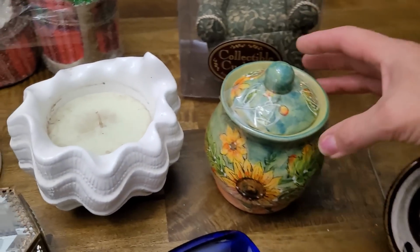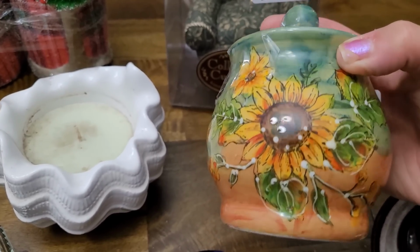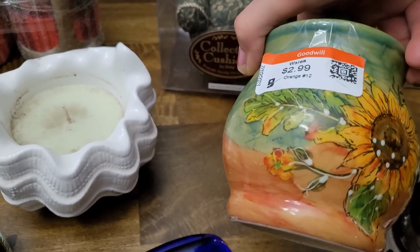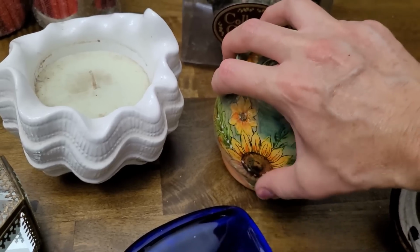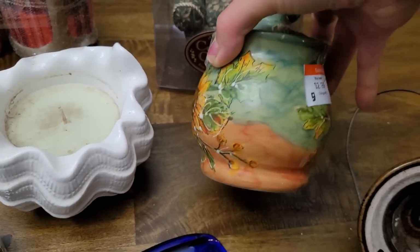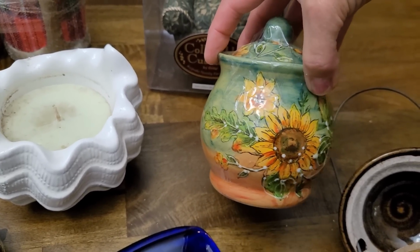Next is a lovely little sunflower pot. Beautiful design. I love the colors, and the little white spots are raised up on there. It is just a lovely, lovely piece. It has a lid. I paid $3 for it. I am going to ask $15.